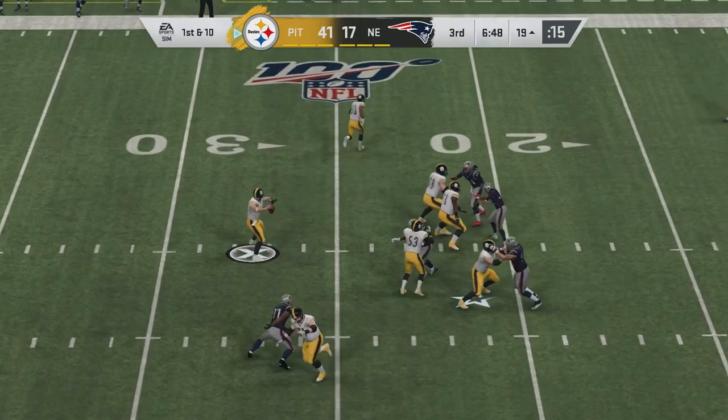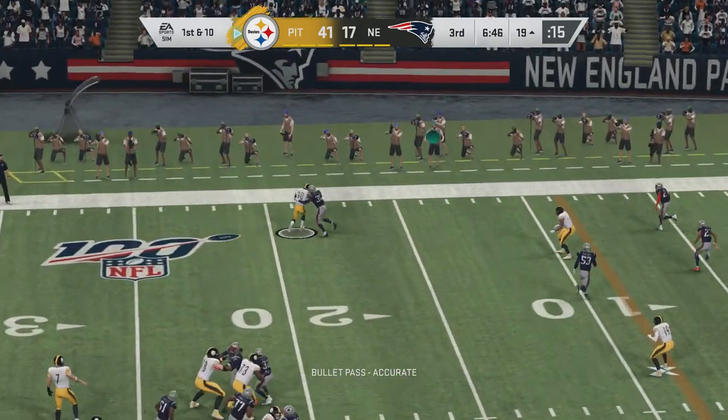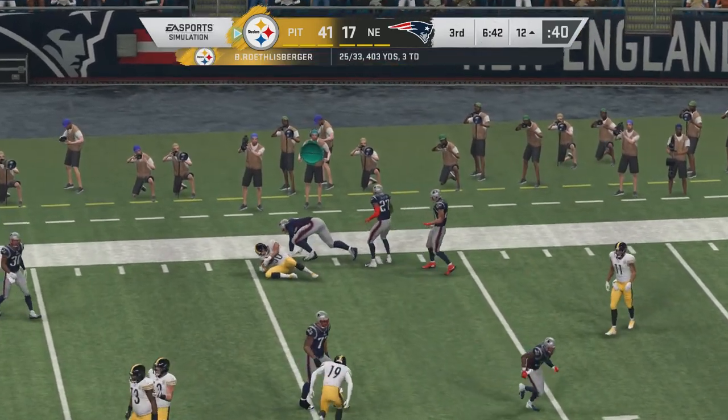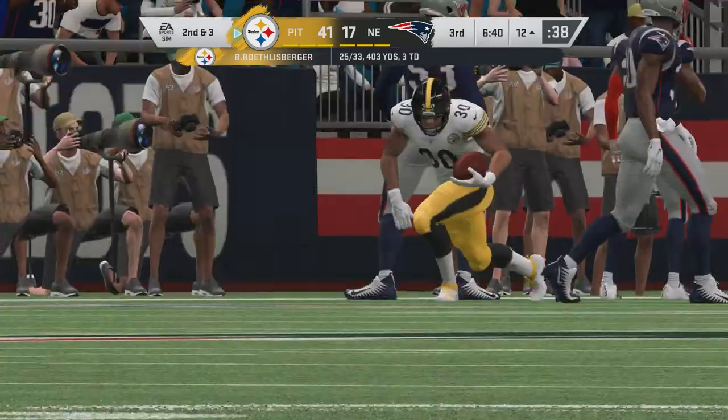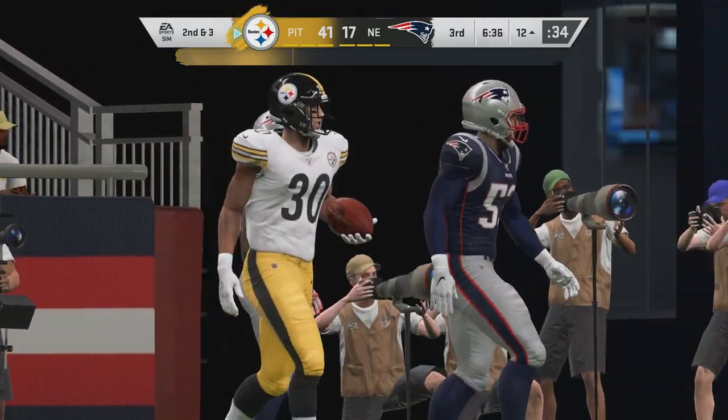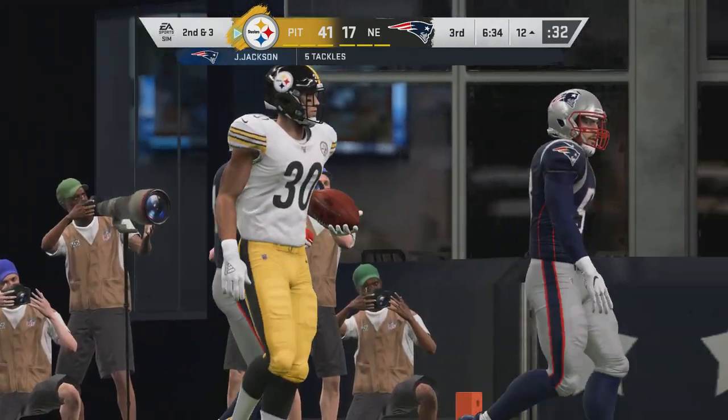From the red zone now, here's Roethlisberger on first down. Looking left side, and he's got a man. It's Connor. This carry with the extra effort is going to get him stopped up just shy of the 10. Call it a pickup of 7, and it'll make it a second down.